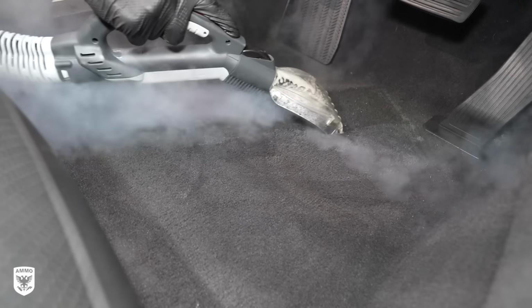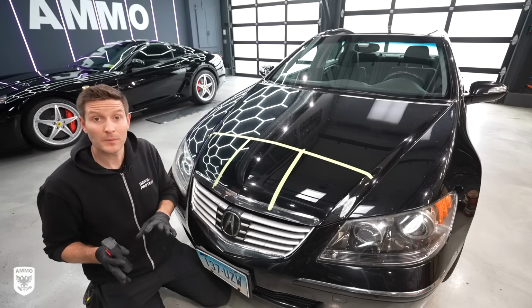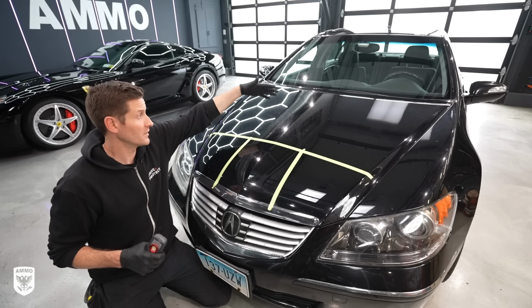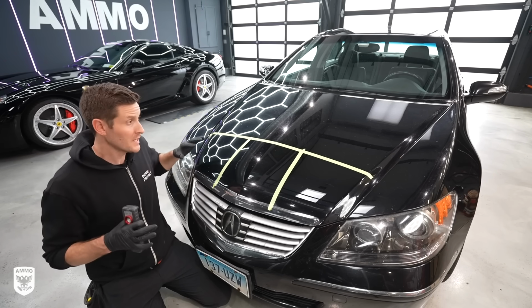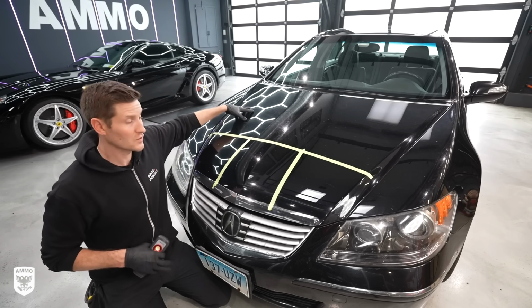Now with phase one done cleaning, we're gonna hop into step number 2, which is dressing the vehicle. Now, most of the time you think of dressing as putting some oily, greasy thing on the dashboard. That's not exactly what I'm talking about, but I am talking about creating some pop in the paint, in the wheels, inside, etc. Now, specifically on the paint, if you look at it here, this is extraordinarily bad.